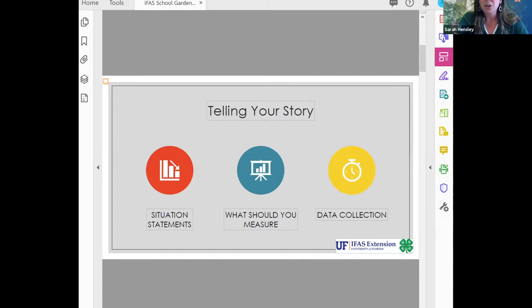Today, I'm going to start out at the beginning because, again, in order to really tell a complete story, you have to start with that situation statement. And then you determine what you're going to measure based on your needs, the needs of your clients, right, and your program objectives. And, of course, collecting the data. All of these steps combined really work together to help you present a story that represents your entire educational program.